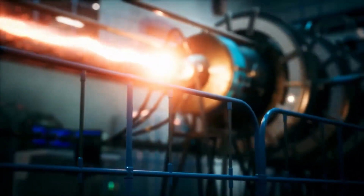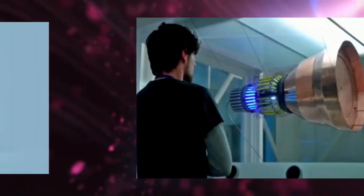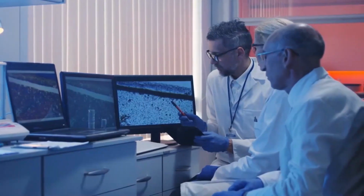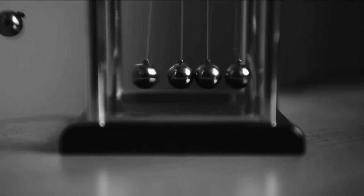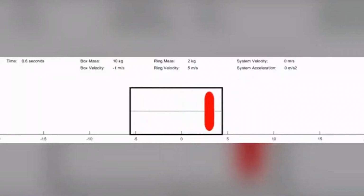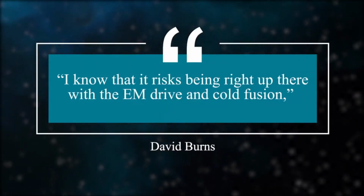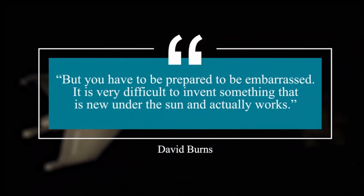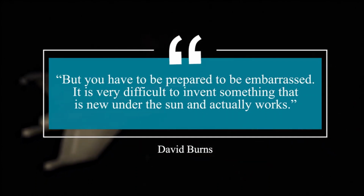Burns has been working on his proposal in secret, without NASA's approval, as he agrees it is wasteful. He believes, however, that the majority of the energy lost by the accelerator through heat and radiation can be captured. He also proposes methods for preserving momentum, such as the spin of propelled ions. I know that it risks being right up there with the EM drive and cold fusion, he says, but you have to be prepared to be embarrassed. It's quite tough to come up with something completely unique that also works.